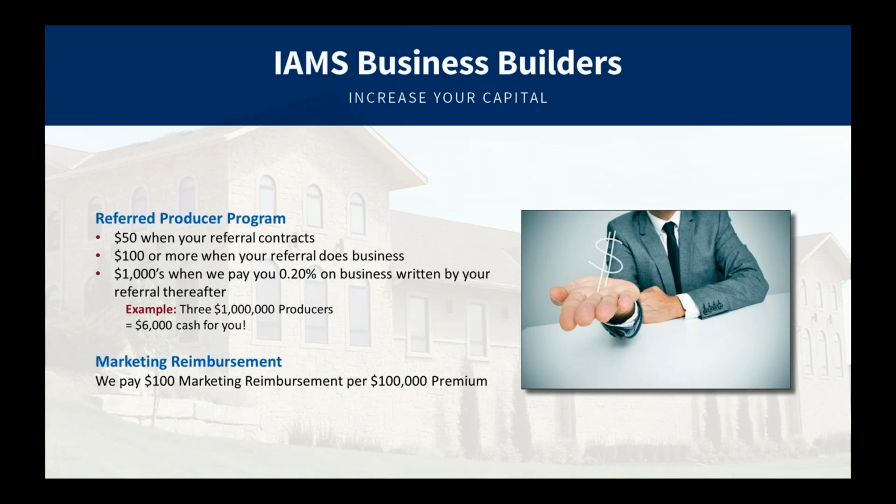The other thing we need to discuss is our marketing reimbursement program. For every $100,000 of premium that you submit and get issued, you will receive $100 in your marketing reimbursement account. We have very few restrictions on that account. That is designed to help you cover the cost of conducting business. You simply submit your receipt and we will cover half of whatever the expense is that you incur.